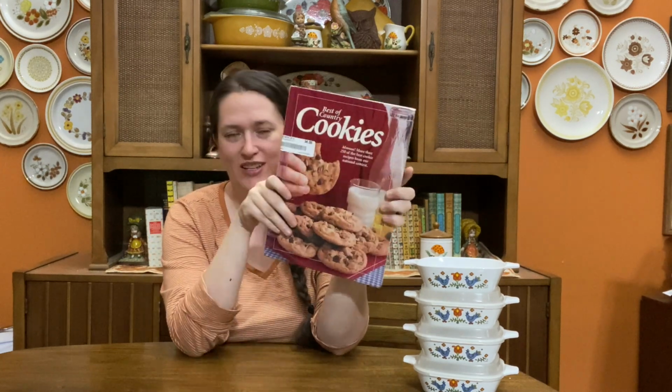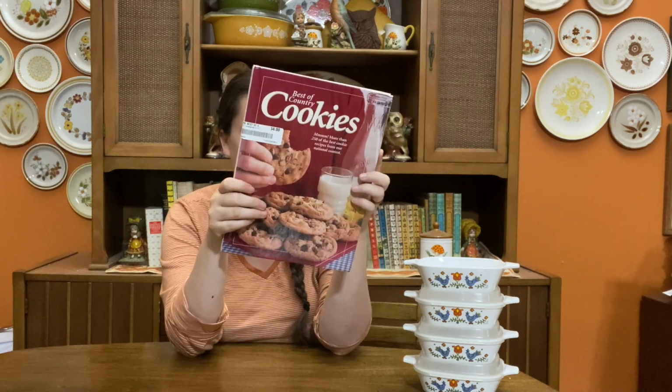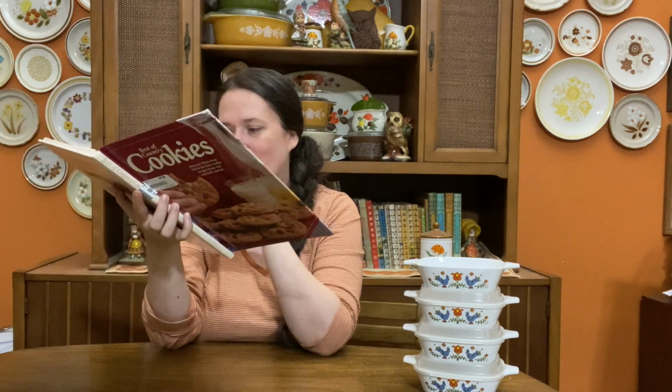I only picked up one book today, can you believe it? I got the Best of Country Cookies book. They had $4 on it. Has over 250 cookie recipes, and it looked like a good one. They did have a little note at the front that certain cookies that they had tried, so I assume those are the ones that were worth keeping. They're like, these are the go-tos.